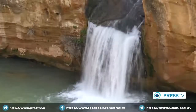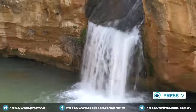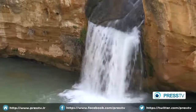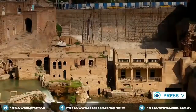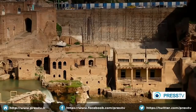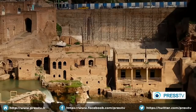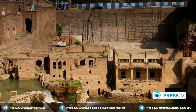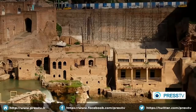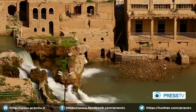Shushtar waterfalls are the main attractions of the region. In the past, Shushtar was chosen as the summer capital, attracting tourists to present them a beautiful landscape enjoying a water engineering technology. In 2009, the Shushtar water mills were inscribed as a World Heritage Site by the UNESCO.